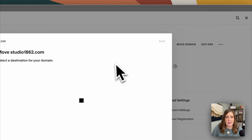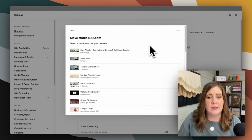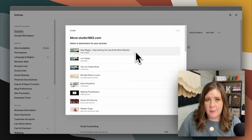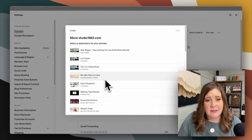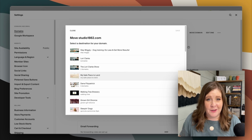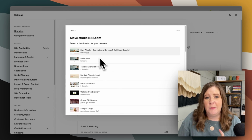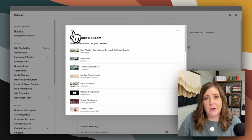If I click that, it will pull up my Squarespace account and the list of websites that I can move it to. This will show all of the websites that are in my Squarespace account using the same email address. So I can pick the website I want to move this domain to, and it's literally as simple as clicking the option here in this list, and then it will probably ask me to confirm. I'm not going to go any further because I do not actually want to move my domain. But if I did, I would click on the website and confirm and then save my change, and all that would already be over there.